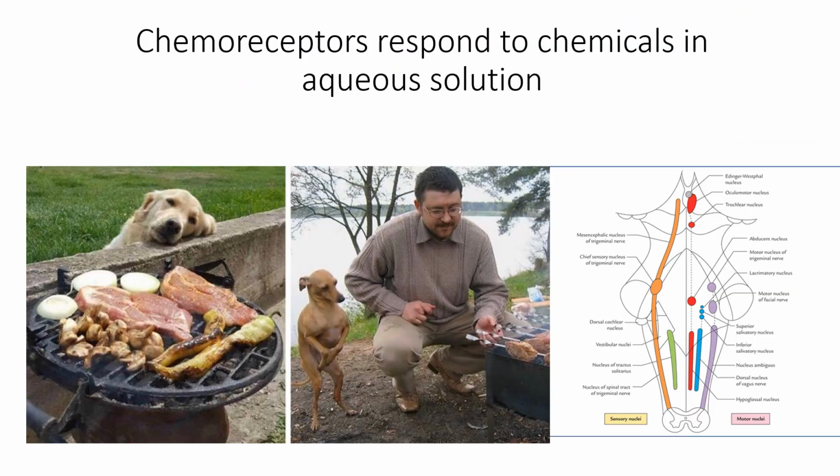Chemoreceptors respond to chemicals in an aqueous solution. So what does this mean? This means that we salivate, right? Like our buddy the dog there looking at the grill. And then what is that dog doing standing like that? I like that picture. So the other picture there is reminding us of the salivatory nuclei.